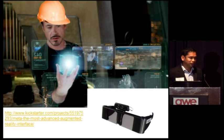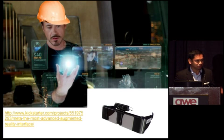Ultimately, what I want to do is be able to load up 3D models or any kind of information on site for the contractors, for our engineers, so they could access all that information through wearable eyeglasses. We're partnering up with Meta to make this happen in the future, and this is where I'd like to see it go.